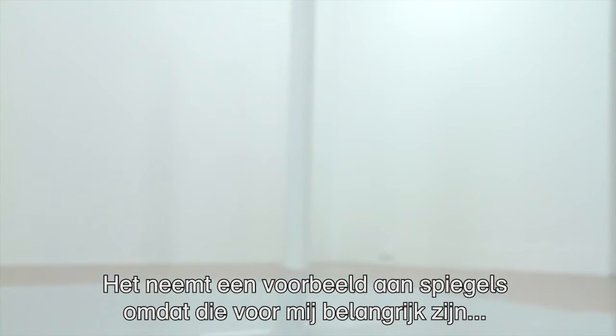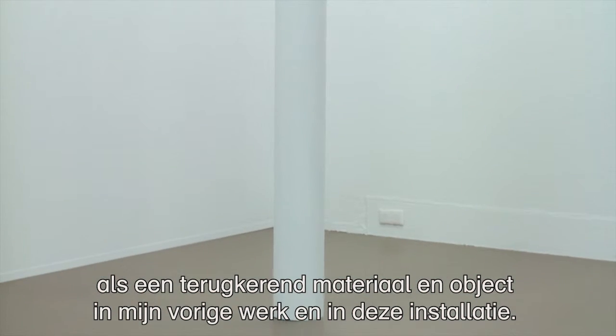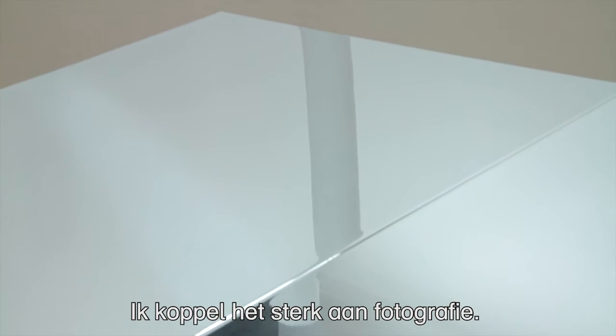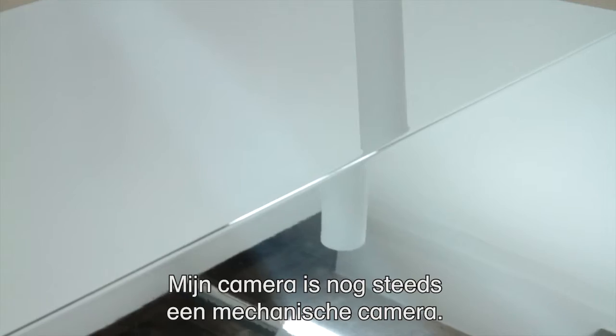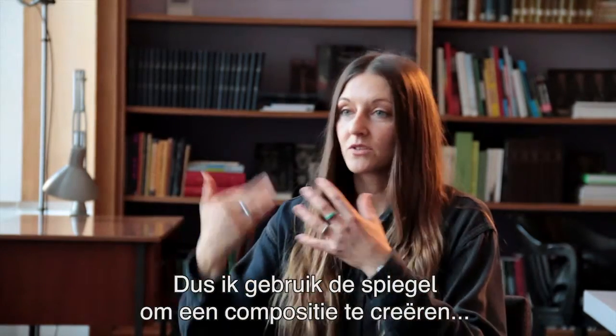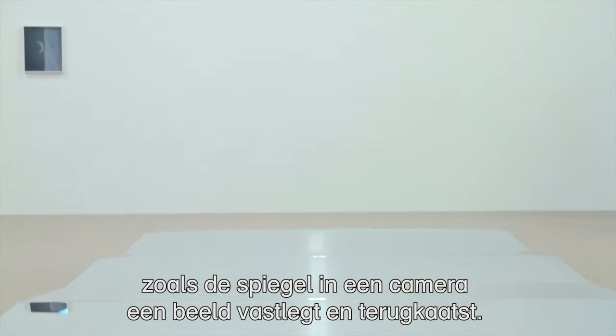It's meant to emulate mirrors, because mirrors to me are also important as a recurring material and object that I've used in my work previously and in this installation, because I connect it very much to photography. My camera is still a mechanical camera, so the mirror is what I use to actually create the composition, in a way, the way that a mirror captures and bounces the image within a camera.